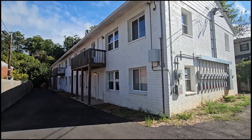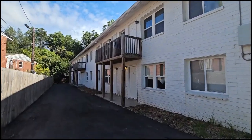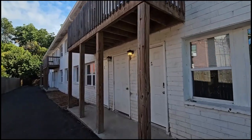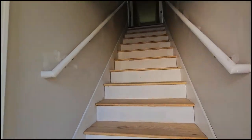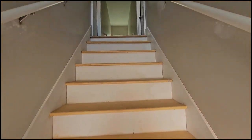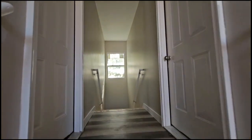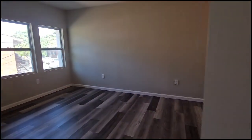Here is the apartment complex. You see that there's 10 units, 5 on top and 5 on the lower level. And the ones that are available today, there's 2 that are on the upper level, and we go through a stairwell door. Climbing up the stairs. There are 2 apartments on each side, plus there's access to the backyard. The unit we're going to go into right here is the one on the left.